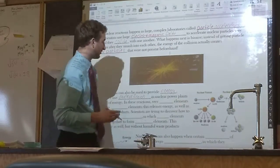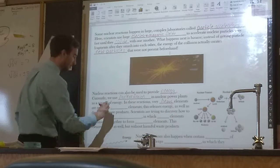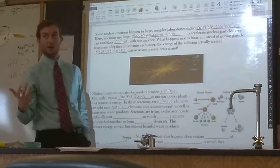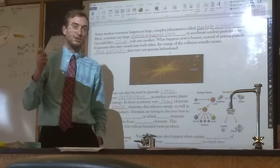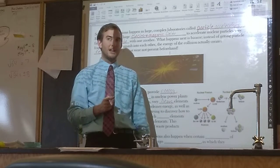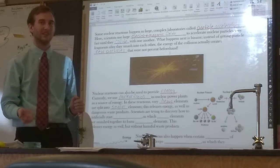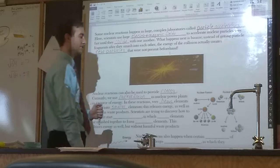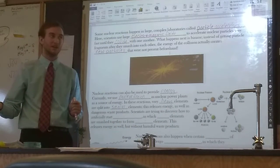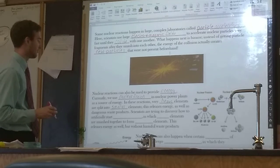It's splitting apart of something very heavy into something smaller. We can build power plants around this idea. The drawback is, now I've got barium and krypton sitting around. And if fission worked differently, if it made products that we could use, it would be great. But it doesn't. These products are dangerous. These are dangerous waste products. We don't need them around. We don't know what to do with them, though. We can't really use them for anything, and they're hazardous to human health.